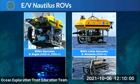We also have a smaller ROV, Little Herc. Little Herc does not have sampling capability, but can go deeper, can get down to 6,000 meters. And again, that is a 2-bodied system and partners with Atlanta. And the point of the 2-body system is that the Argus or the Atlanta, who's above Hercules or Little Herc, dampens the motion of the ship, so you don't get a lot of movement, and also serves as kind of an overview. So it helps us get really great imagery of what Hercules is doing and what we're doing on the seafloor.